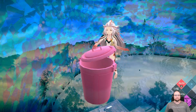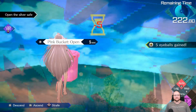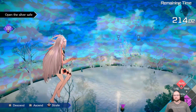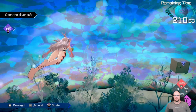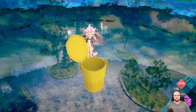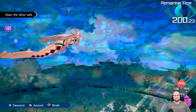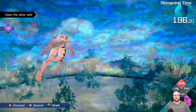Ink bucket. Nothing is happening. This mustn't be the lowest item, which sucks. What counts as the lowest item? Is it the yellow bucket? Nothing. Nope. God damn it. More wasted time. I feel like that's definitely the lowest item, though.